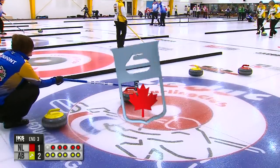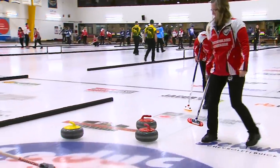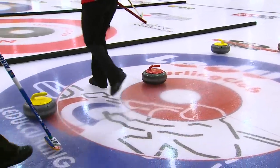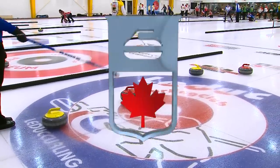But in fact, Alberta's going for the hit. What do you think of this call here? It's aggressive. I mean, there's lots of things that can happen, but they could at least remove that center stone if need be. Alberta's been good on hits. If they can get through, they could be in a really good position.